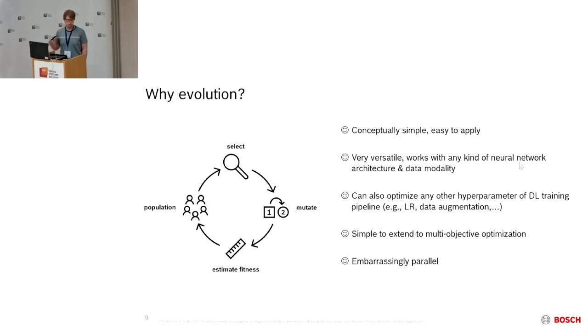And then finally, what I think is also more important nowadays than ever is that they are embarrassingly parallel. Basically, the circle on the left, you can just run in parallel on as many machines as you have.